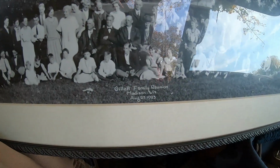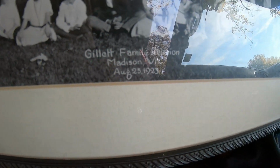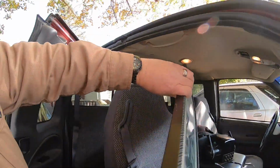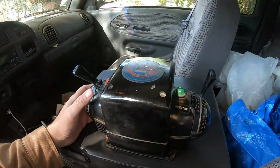Another photo because Marcy loves it when I buy photos. It's the Gillette family reunion, Madison, Wisconsin, August 25th, 1923. Look at all these Gillettes. Dozens of them. And the cool thing is, look on the back. Looks like someone tried to label them all. If you know anyone named Gillette, let me know. Possibly the coolest thing I bought.